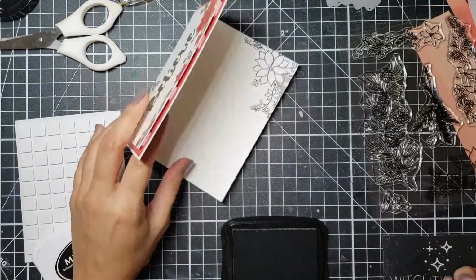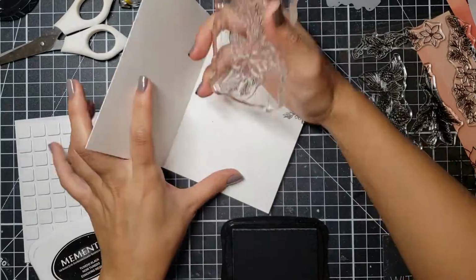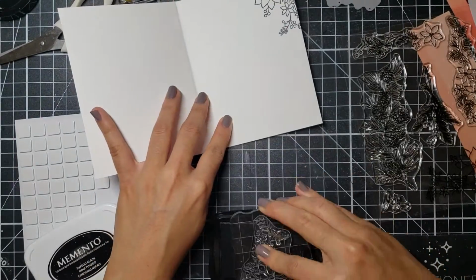I go ahead and I take the exact same poinsettia stamp that I'd been using and I stamp it down on the inside using some Memento Tuxedo Black ink.